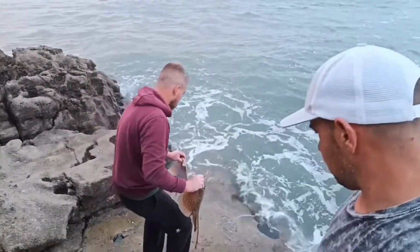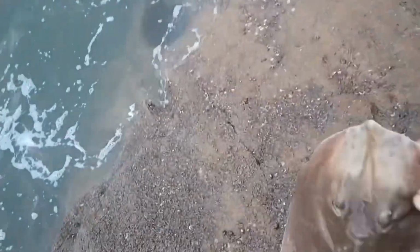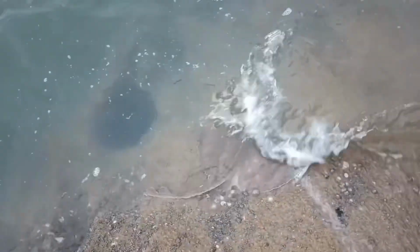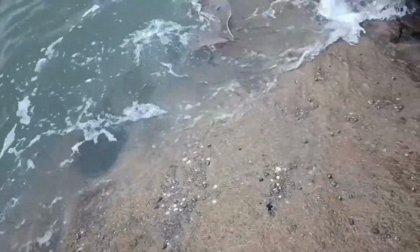We've had 6 spotted, 2 small eyes. Go on, mate, just put them in there. Be careful, yeah? Look at that sunset. There he goes, come on. Come on, off you go. Come on. Gonna go or what? Oh, he's going. There he goes.